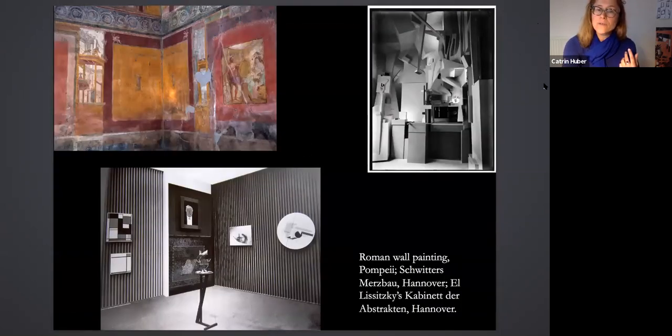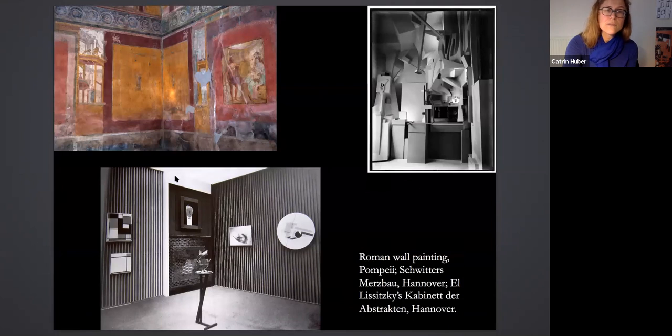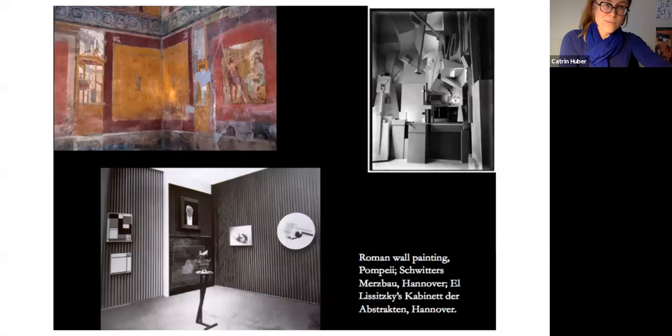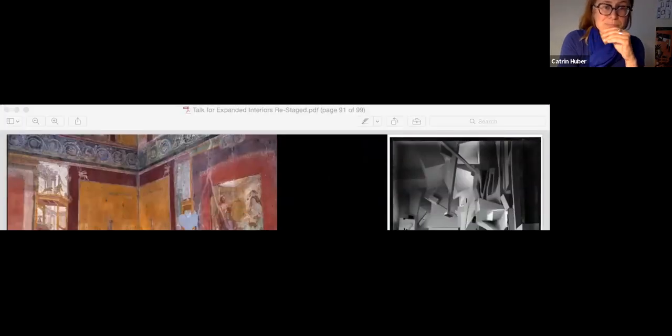Here I've got the image, the three. So here you can see Schwitters' Märzbau, you can see the Cabinet der Abstrakten, and a fourth style Roman wall painting. I wanted to play you just the end of Art, Architecture and Life.